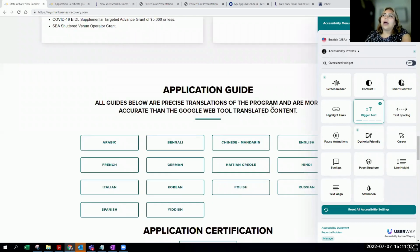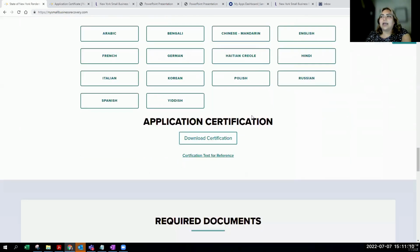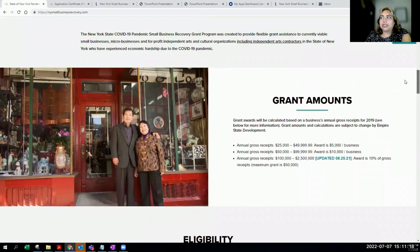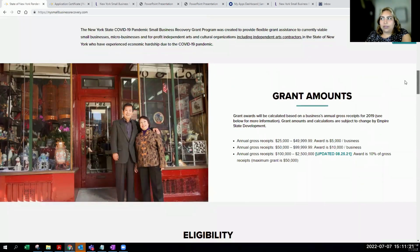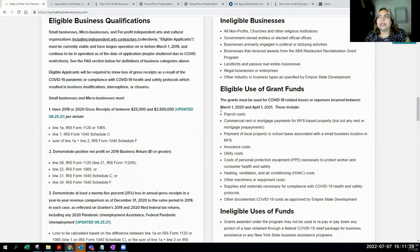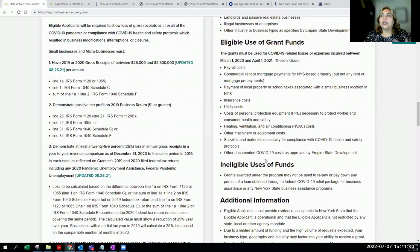Okay, so things to remember for this grant is that we do look at the overall calculation reduction of the 25% between the 2019 and 2020 tax year. These funds are to be used for payroll cost, commercial rent, mortgage cost, and utility cost. You wouldn't be able to use these funds to pay down or repay any portion of federal COVID-19 relief packages.